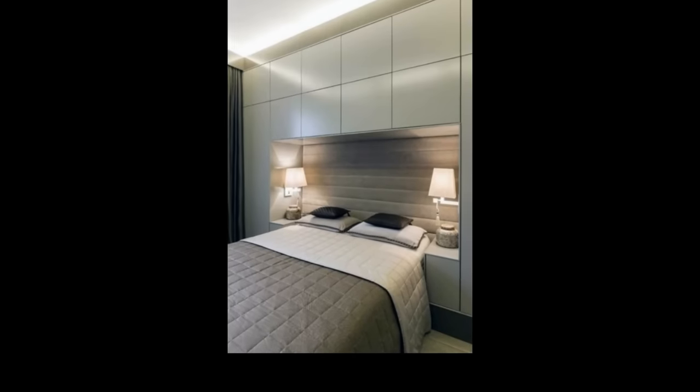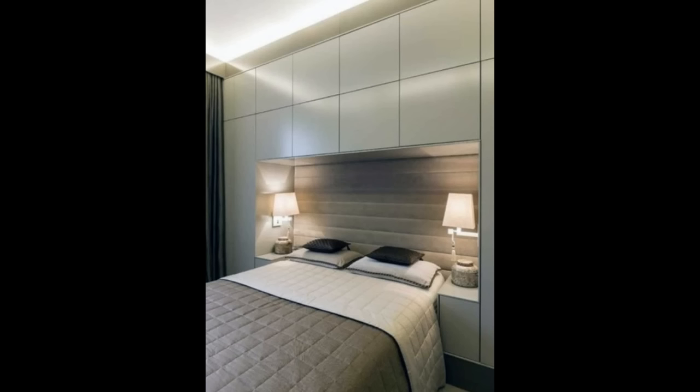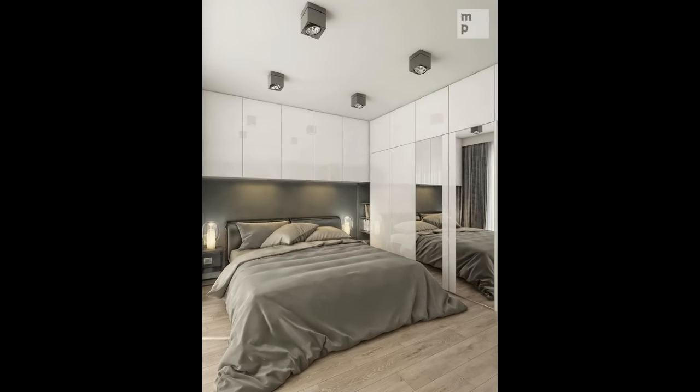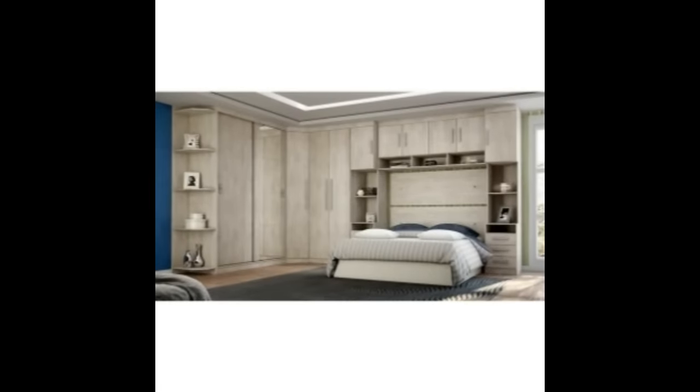Make a statement with open shelves. Recessed shelves built into the wall behind the bed will provide plenty of storage space for books as well as special treasures. Incorporate some clever lighting and the shelves will make a stunning focal point. A winner in narrow rooms.